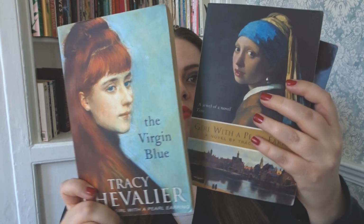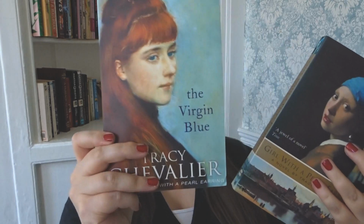I love these covers more. Can you see? They have a picture of a woman on them, but I still like them. So Virgin Blue, Girl with a Pearl Earring, which you've probably already read, absolutely stunning, and Falling Angels. I love all of them. Love all of the Tracy Chevaliers, can highly recommend.